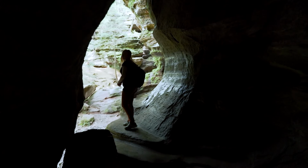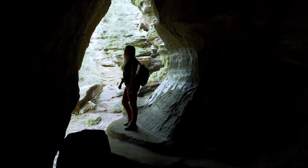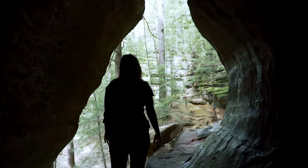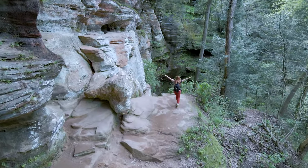A little tip, the entrance to the cave is a little difficult to find. There is a small opening at the end of the cave, which if you're small and athletic enough, you can enter here, but it's far easier to enter from the side of the cave that has a stairway.